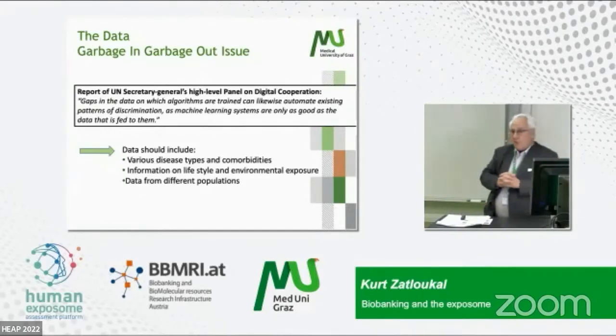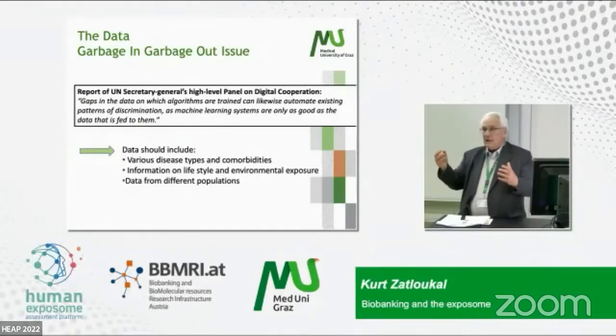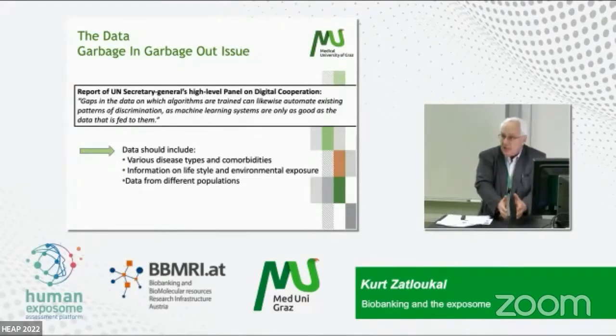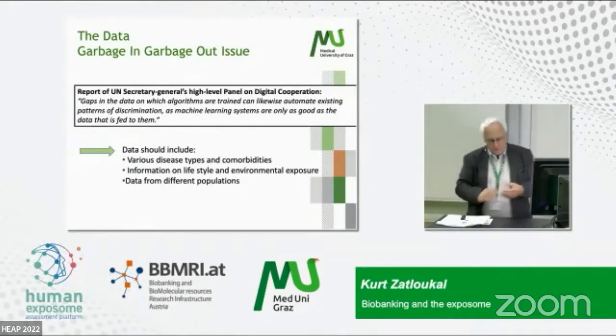So we have this garbage in, garbage out problem on the sample side, but also on the data side. And data quality is not only related to the individual data item. It also refers to how well the data represent a population. Having data only from a very small subgroup of people, even at a high quality, is not appropriate for informing us on general health issues. So we need means that allow us to make the data accessible from a very large diversity of people available for research.